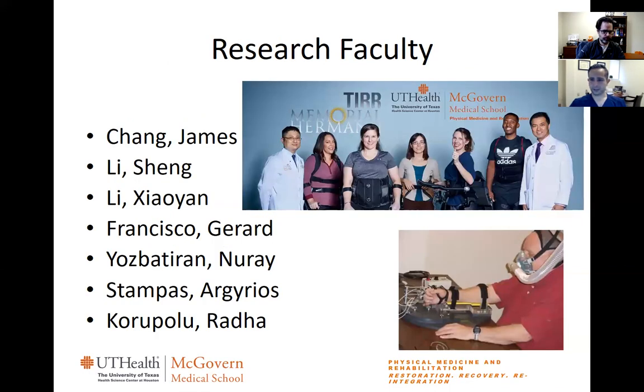This is some of the research faculty that are working at the research center. Dr. Francisco and Dr. Sheng Li are doing a lot of research in brain injury rehabilitation, whether that's in stroke recovery or spasticity and the management of that. There's a lot of research happening with robotics and brain motor interfaces with Dr. Yozbatiran and Dr. Chang. Dr. Stampis and Dr. Kuropolu are doing a lot of research in outcomes in spinal cord injury, neurogenic bladder, ventilator management.